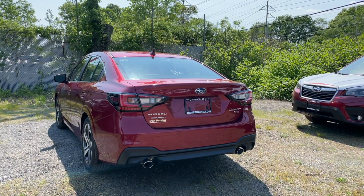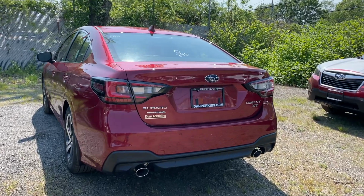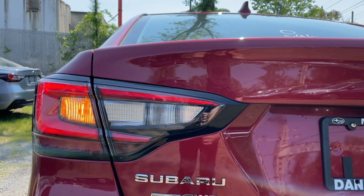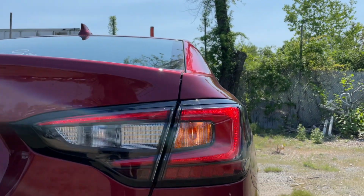Here is the back of this Legacy. It doesn't look crazy, just like any other 4-door sedan. The tail lights do mimic the headlights, with this C-shaped design. Right here in the back, the reverse light and the turn signal indicators are going to be halogen. The running light is going to be LED.